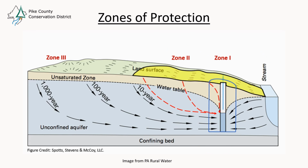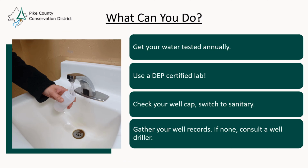And this is just another diagram, but it's more of a slice of the earth, or a side view of those source water protection zones. So again, you'll see zone 1 is right immediately near the well, and that's the most sensitive area. And then you see zone 2, which is that yellow highlighted space, and then zone 3, which is that further out view.